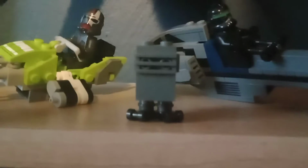Obviously, we have the Bad Batch attack shuttle above them, which if you're wondering how this is staying up, there are little ridges right here on the ends, and the plates are just resting up against those on either side so it can stand up. And of course the back is leaning against the wall, so yeah. And of course we have Lord Gonki right up in the front.